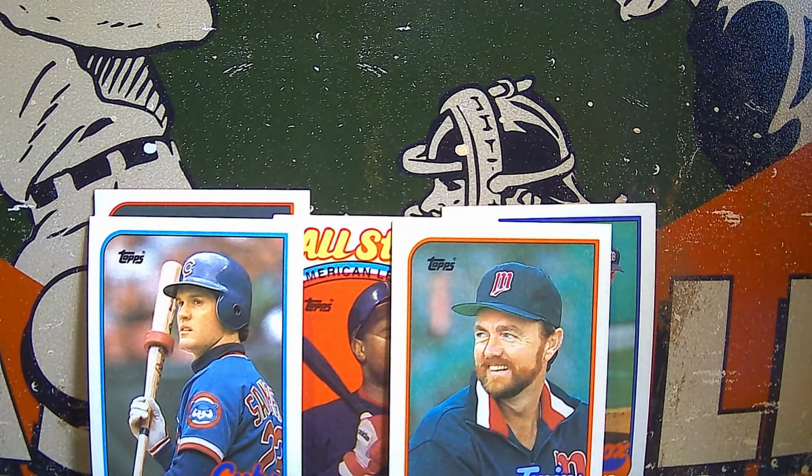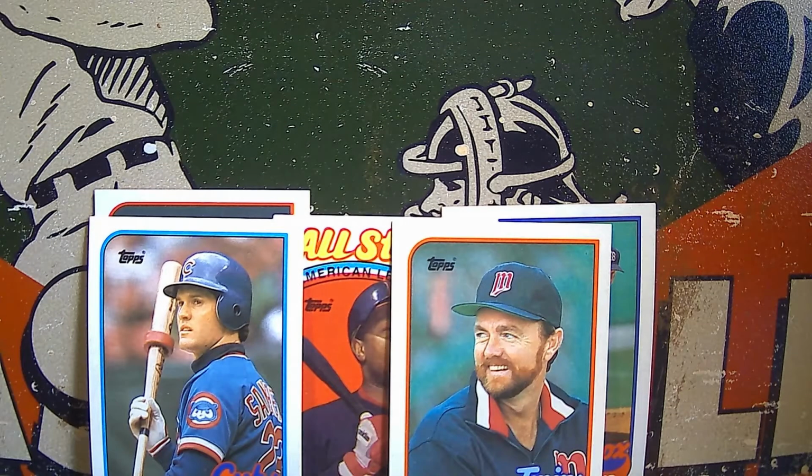I may have passed up some White Sox players. I wasn't paying close attention. Robin Ventura. There's your Robin Ventura, was a White Sox number 1 draft pick right there for the Sox.